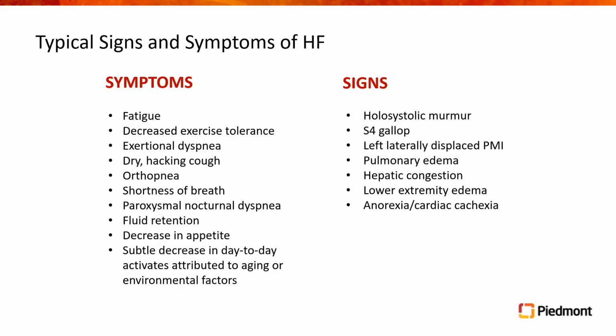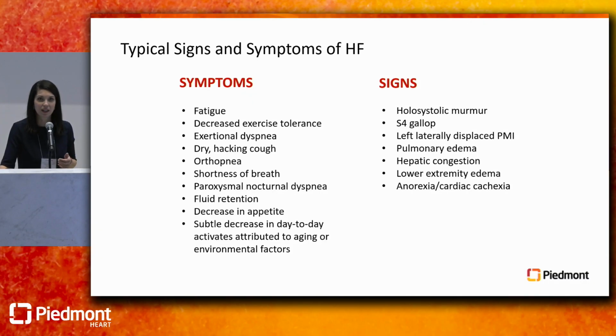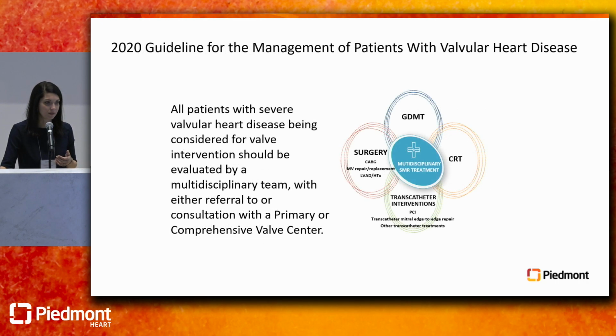The signs and symptoms of worsening mitral regurgitation are very similar to heart failure and can be ambiguous. Sometimes I feel like I'm running a fatigue clinic and I'm the fatigue detective trying to figure out why someone is tired. Is it their heart failure, their advancing age, their valve disease, sleep apnea, et cetera? So teasing out all of these different competing issues can be challenging.